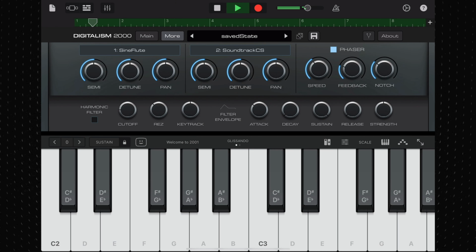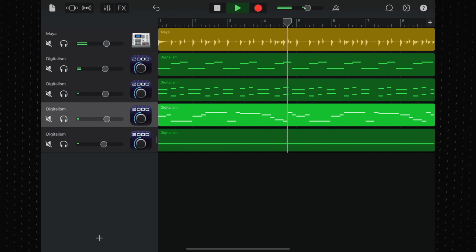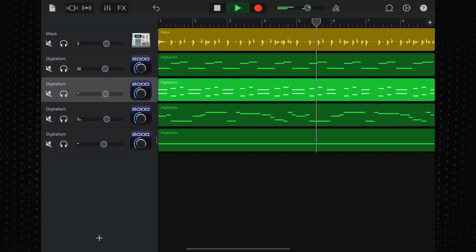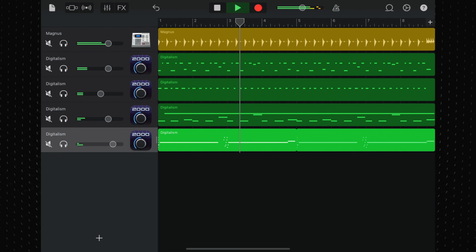The variety of different sounds you can produce with this thing is really impressive, especially as it's incredibly lightweight, coming in at only 200 megabytes. AudioKit have absolutely captured the feel and sound of the early 2000s with this synth, and I would highly recommend giving Digitalism 2000 a whirl.